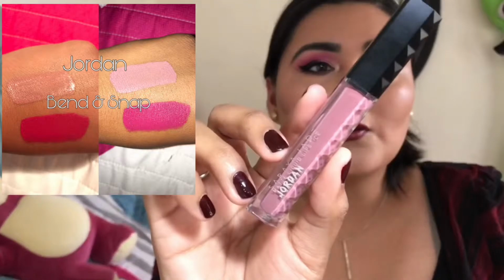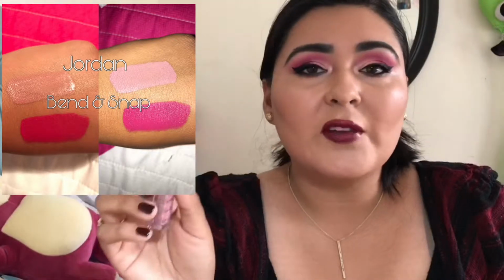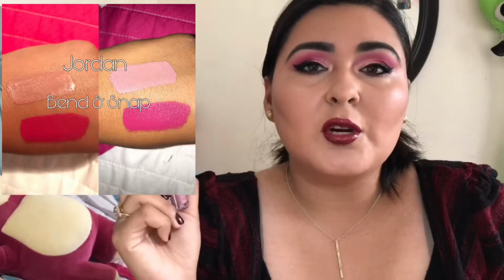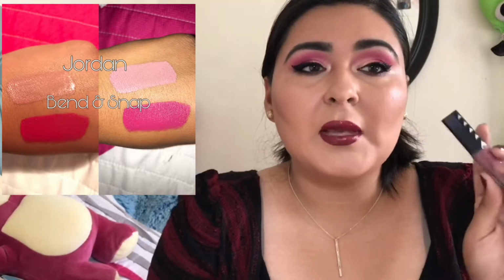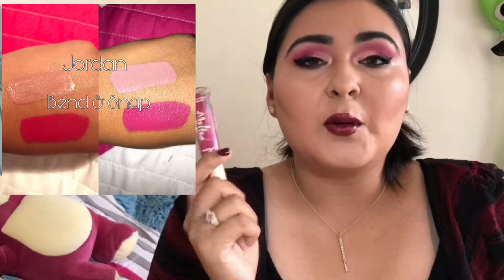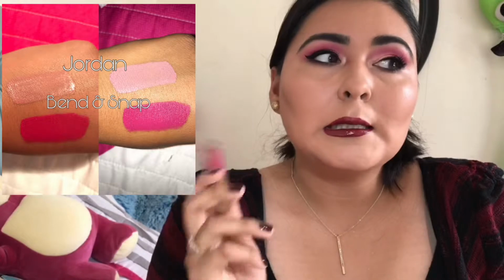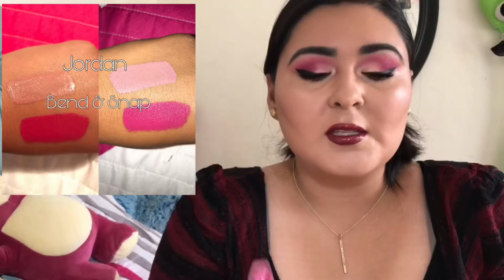So for this first round, we got the Saraya Jade in Jordan. Saraya Jade liquid lipsticks are an amazing formula. I always talk about these. I always rave about them. This one in particular, Jordan, I don't really wear all the time just because it's kind of light. And this one's being pitted against my Too Faced Melted Matte in Bend and Snap. This is one that I had to repurchase. I had lost it a couple years ago and I had to repurchase. That's how you know this color is just beautiful, as you can see in the swatches.